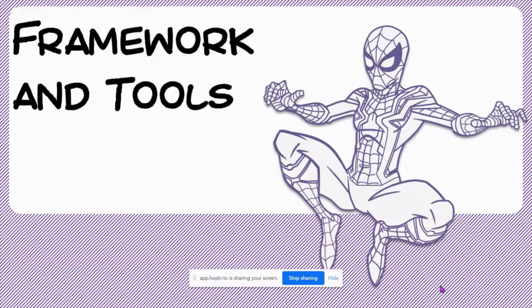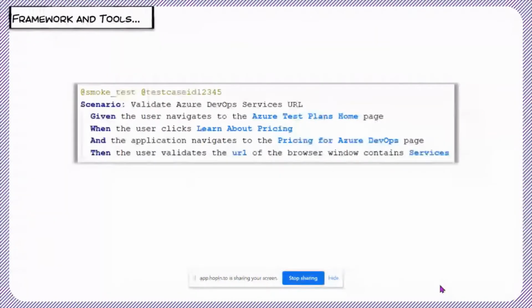For those of you who don't know, it's written in given, when, then format of here's a context, here's a change of state, and here's an outcome. The top layer is plain English for this automation, so that makes it more accessible to everyone.